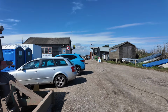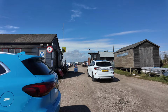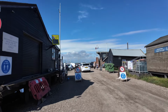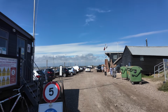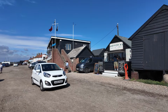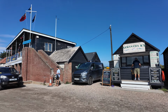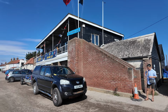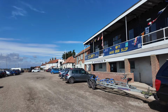At the moment, we're about 3/4 of a mile from the campsite, so not too bad. As I say, I'm just hoping there is a crossing up here. There are some people walking the other side, so it does look hopeful. More fresh fish. Fresh fish landed today. And this is Southwold Sailing Club.